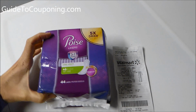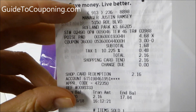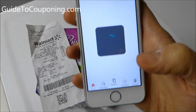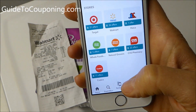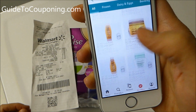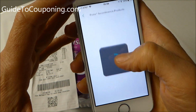All right, are you guys ready to see how fast a Walmart receipt on Ibotta can be redeemed? All right, see how these Poise pads were $4.68. I used a $3 coupon. So now we're going to go into Ibotta. I already checked this in store, but if you've selected the Poise rebate or whatever rebate that you're going for, I always check it in store when I can.